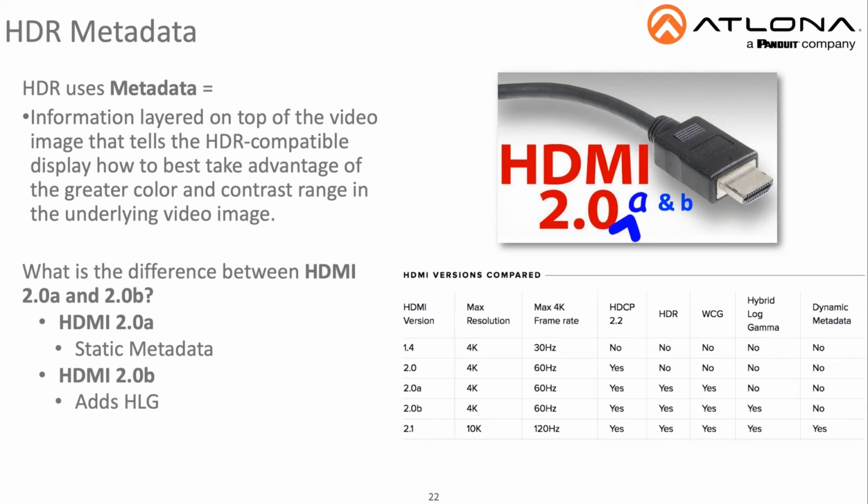You will see there are a couple of different versions out there: static metadata and dynamic metadata. Static metadata is metadata that's consistent through the whole course of a film, for example. Dynamic metadata is metadata that can change from scene to scene throughout the picture.